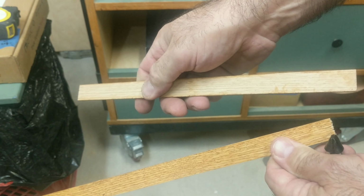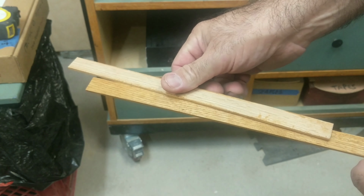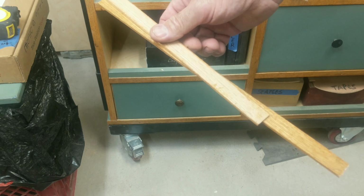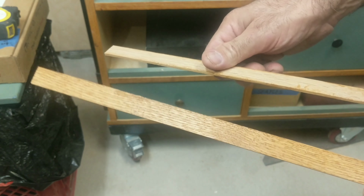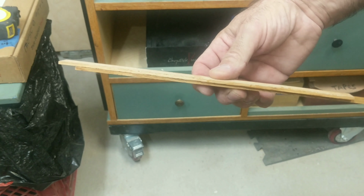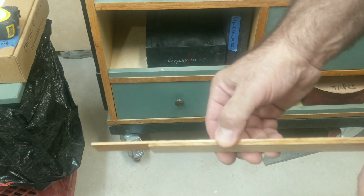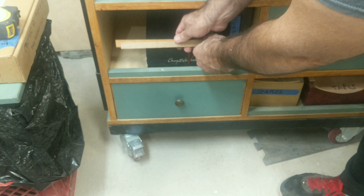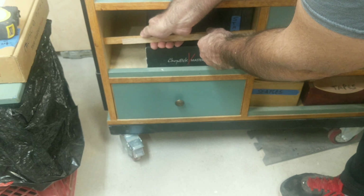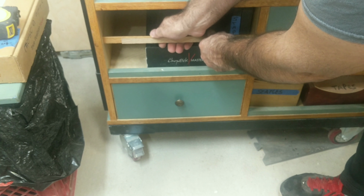So what I like to do is take two pieces of scrap, okay? They could be scrap, they could be rulers. Both pieces need to equal the distance that you're measuring, okay? But not one piece. You understand me? So what we're going to do is put them together like that, and we're going to slide them in this opening like this. Right? Make sure you touch both sides.